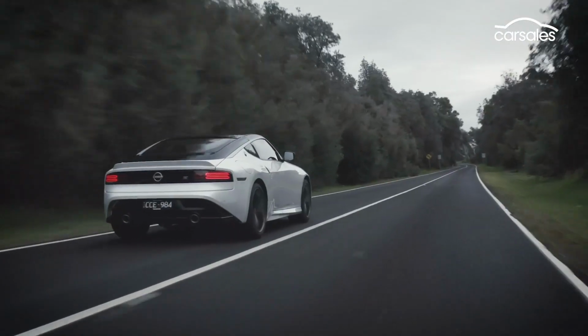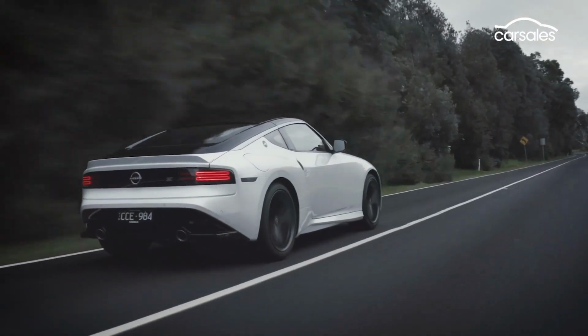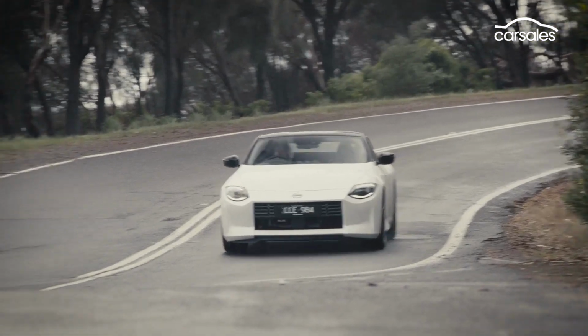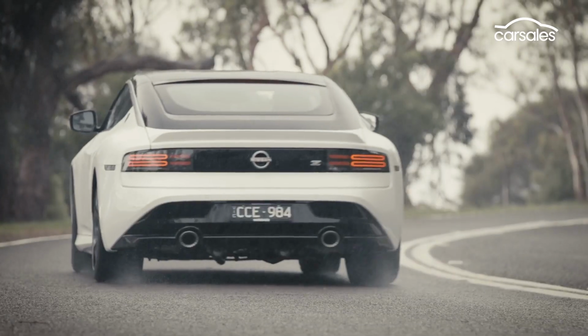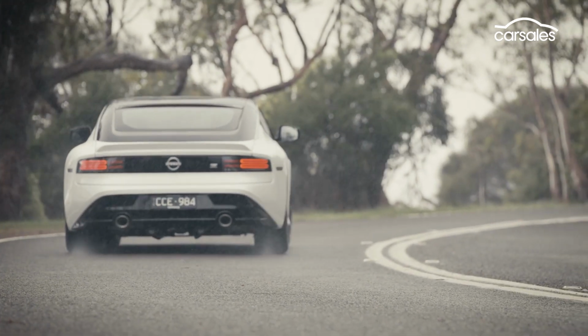So overall, the new Z Coupe drives like we expect a Z car. It's no sit back and relax experience. It demands the driver's attention. It's right up in your face.